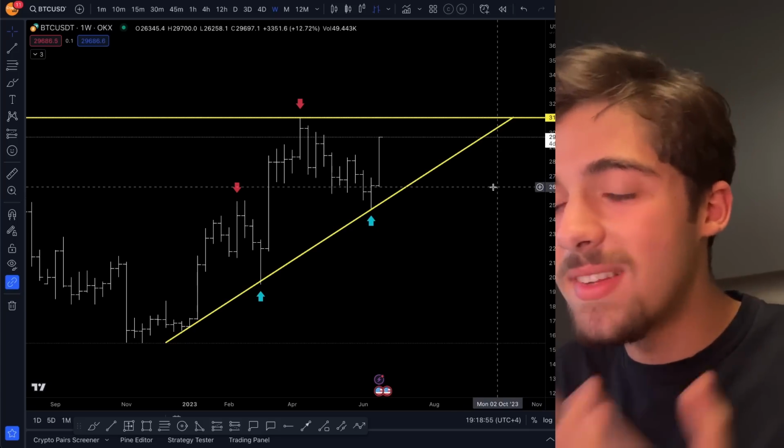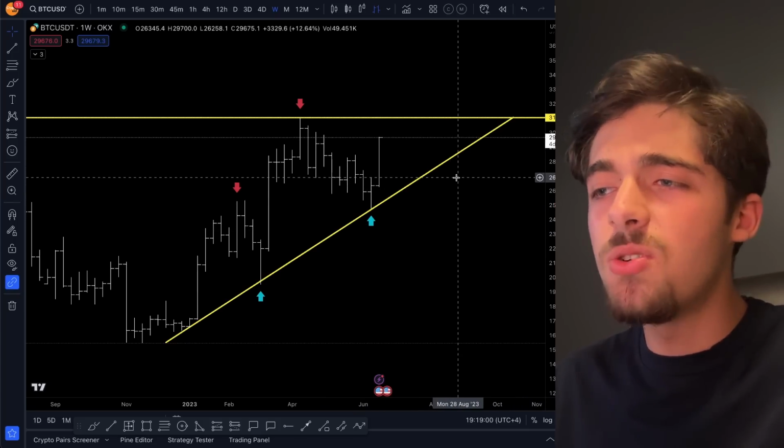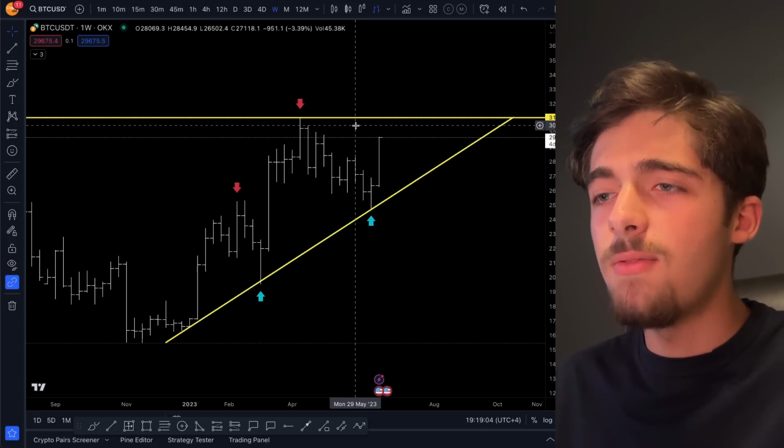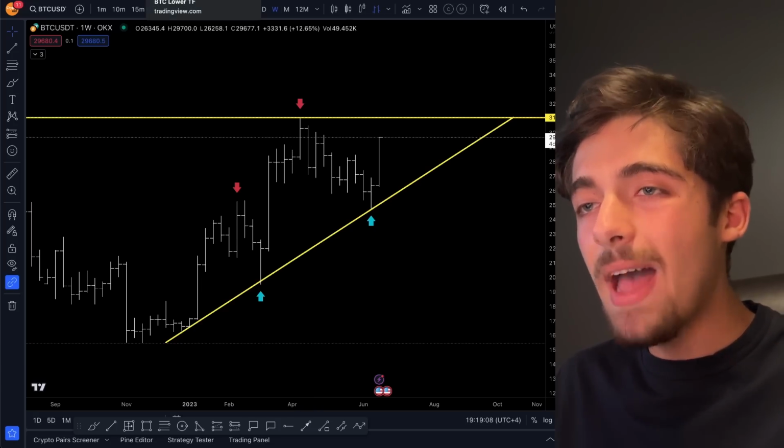We just hit 29.7, by the way, which is mind-blowing. So I do think we can come back up to the $31,000 level. Again, my take profits are at $30,450. So that is what I'm seeing for Bitcoin on the macro scale.